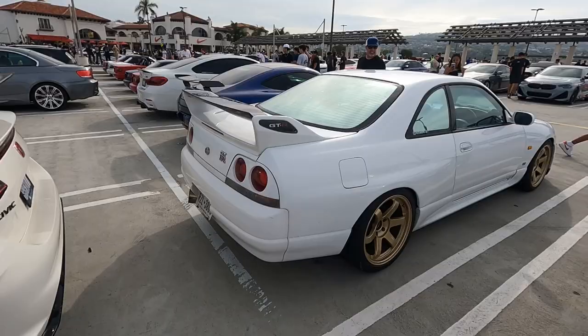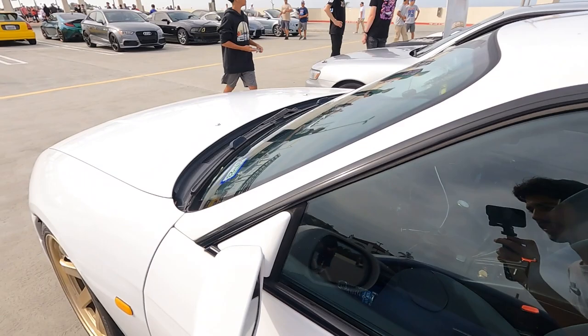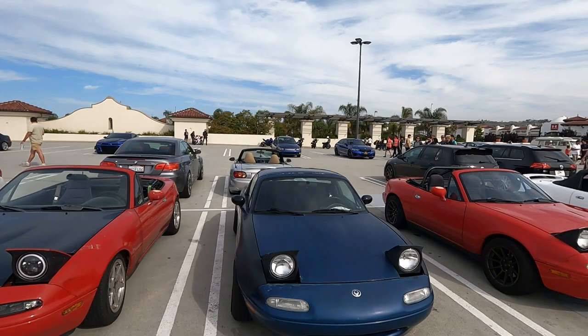Got a GTR 33. That's sick. It's been a minute since I've seen a GTR. That's not the actual R35 version. That's sick. And it's straight from Japan, right-hand drive. Got the little Miatas right here. Oh damn, I should have parked. Oh, I'm gonna park mine right there. I left mine over there, but it's really dirty right now, so I didn't end up parking it.